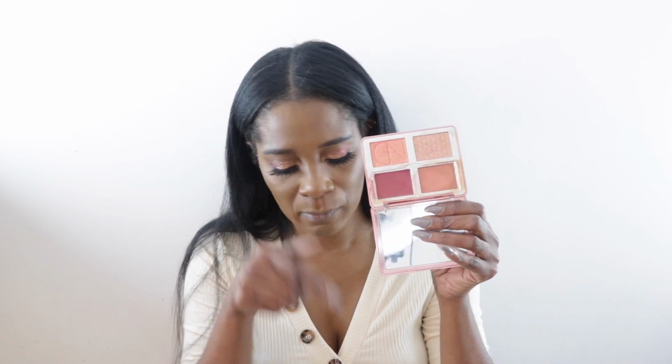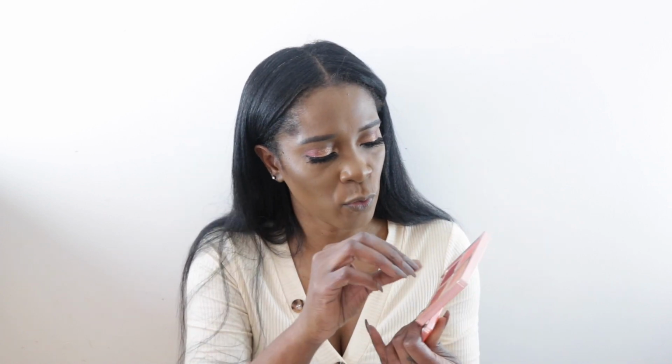Alright, so for a little blush today, I thought my Natasha Denona Bloom Blush and Glow palette would be perfect for this holiday look, to go with the beautiful warm burgundy look on the eye. Everybody knows this palette, it's so good. So I'm going to start off with the cream product over here. This has a similar color to the eyeshadow, and then I'm going to go over top of it with some of the highlighting powders to create the perfect blush that I want.